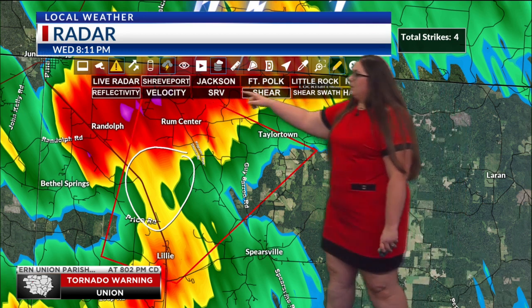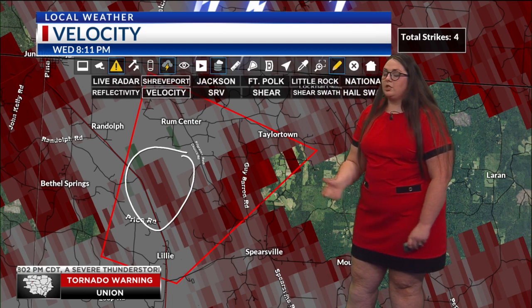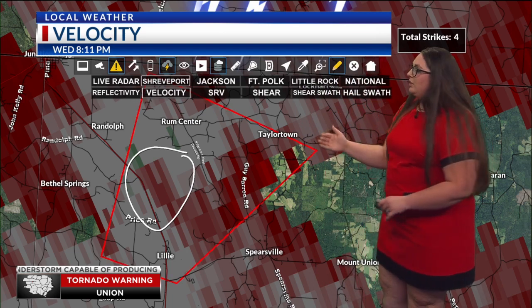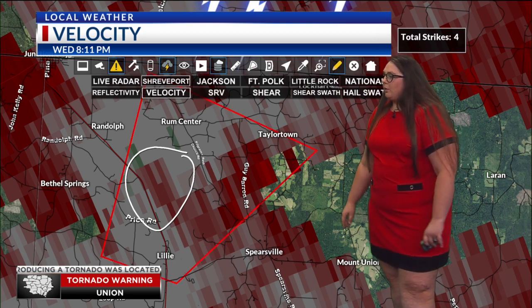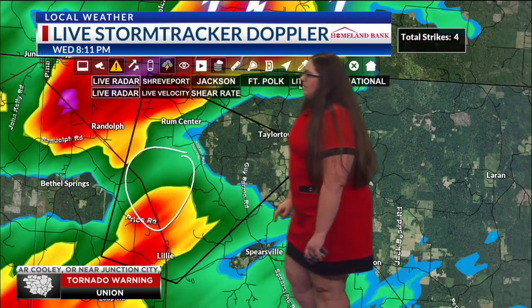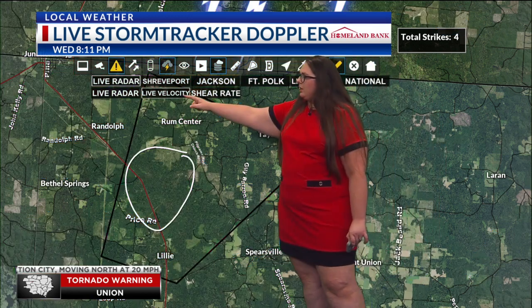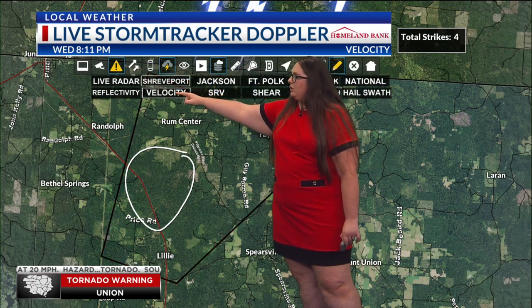If we go on velocity, you would see that same exact area that I circled. Again, yes, that's the area of rotation. Your reds and greens are mixing. That is indicative of winds going away and towards the radar. We are using the Shreveport radar right now, so it's a bit far away. So let's use our radar just for a second and see if we see the same thing. So it's even broader rotation on our radar as well, but we are still keeping track of this potential tornado.